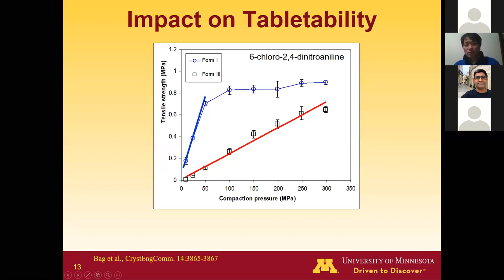So in this case, you can see the strength increase sharply for form one, the soft plastic crystal, but then you reach a plateau very quickly. Above 50 megapascal, the strength doesn't increase much anymore. This is a characteristic of a plastic material. When you compress it, it deforms very easily, but then the whole powder bed consolidates and reaches a maximum. Therefore, even if you apply a larger stress, there's no more space for particles to undergo deformation to develop bonding area. That's why you reach this plateau.